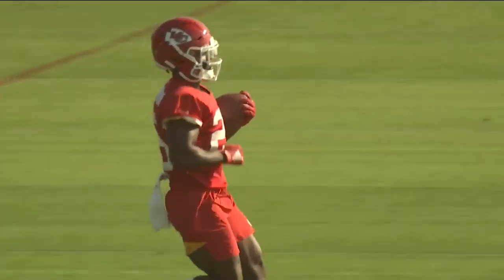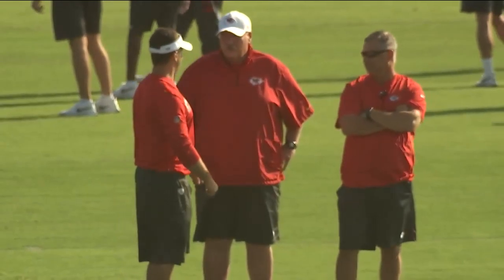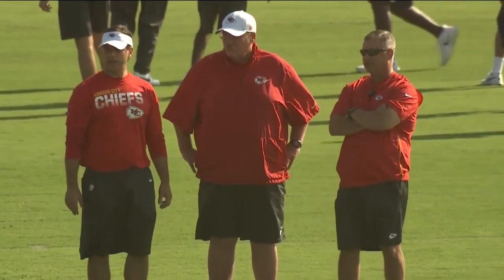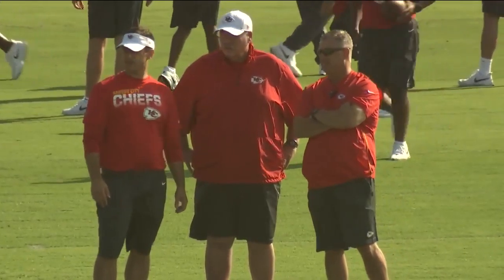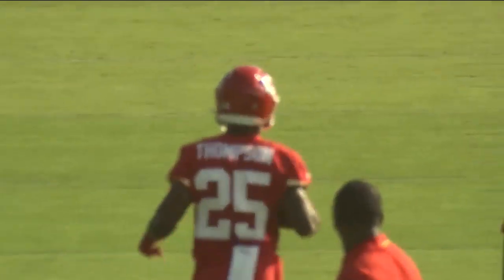Family is Thompson's foundation. "All my life has been family, faith, football." His new family now wears red and gold, and running back coach Dylan McCullough runs the show. "He's fired up all the time. He's a great coach. He's coached a lot of great backs at the college level, this level, and he's really breaking the game down for us to understand."